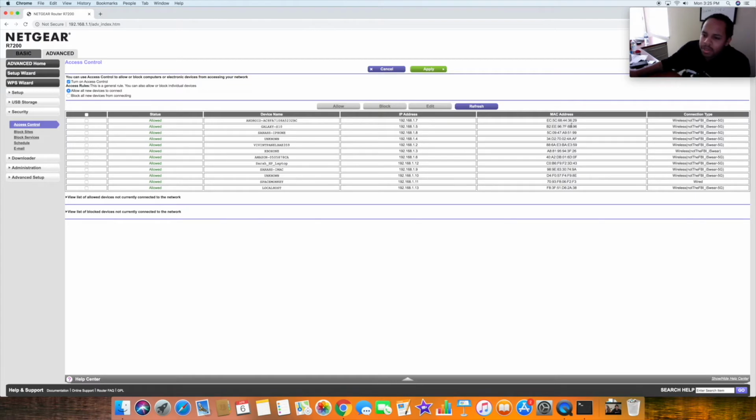So for your typical access control list, what it boils down to is what you're doing. If I click here, click block, I'm making an access control list that's basically saying, hey, block IP address 192.168.1.8, MAC address. Really, you're blocking the MAC address because the IP address can be reassigned to anyone. So you're really blocking this. So I can say block this MAC address from accessing the network at any time. Boom.